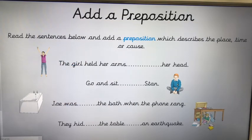So, next job. Now that we've practiced using some prepositions, I'd like you to read these sentences and add a preposition into the gap to make sure the sentence makes sense. So pause the screen and have a go at writing out these sentences and adding a preposition. Welcome back, guys. Good effort. So remember, a preposition indicates direction, time, location, and spatial relationships. So let's have a look at what you could have put in each of those gaps.